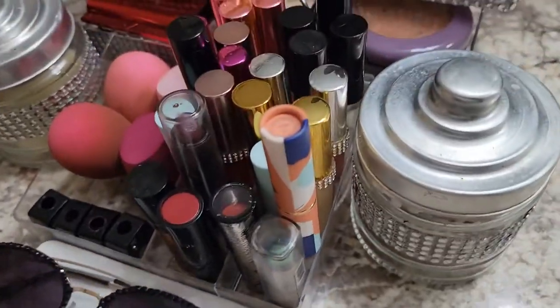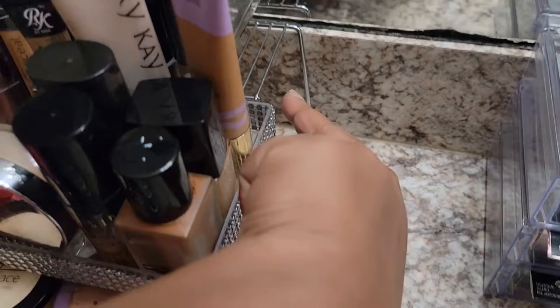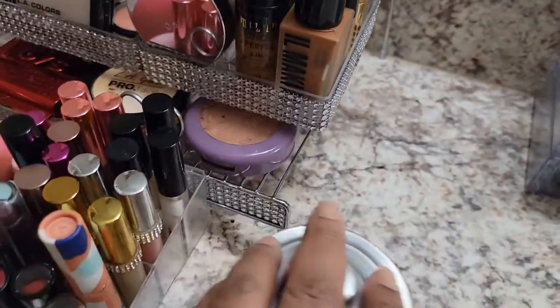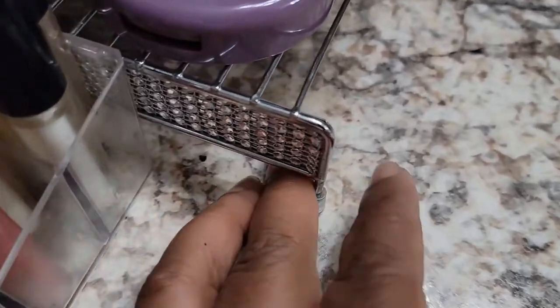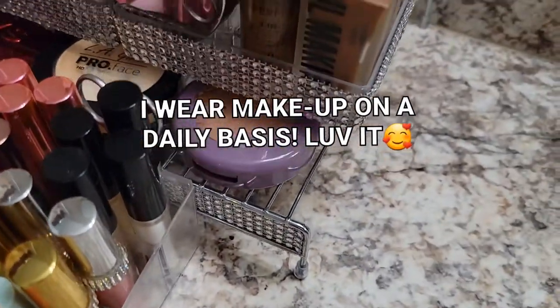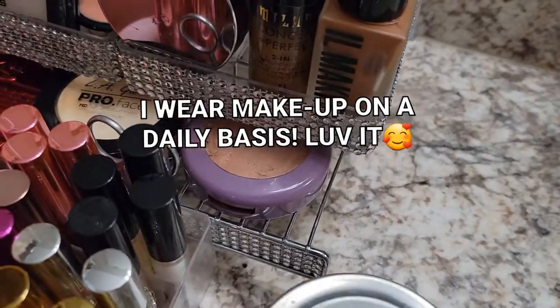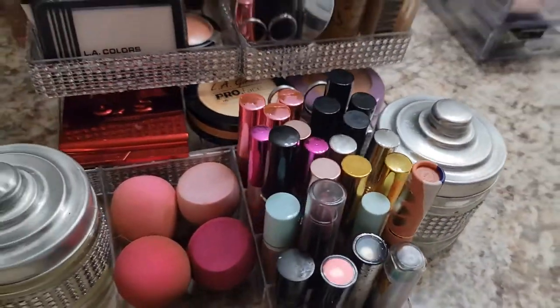And so that's how it all came out. This I did pick up somewhere else. It's a stand. Let me show you. I got this stand from City Trends. And so when I saw that, it just went right with the whole set. And so yeah, this is how it turned out.